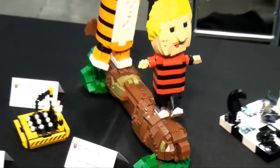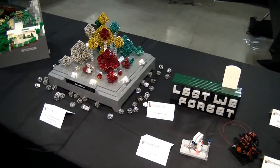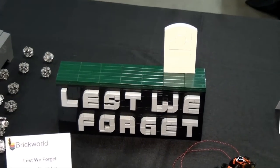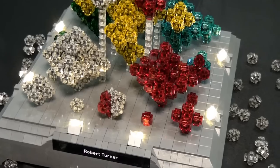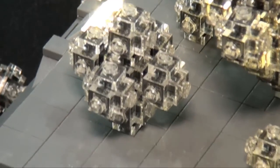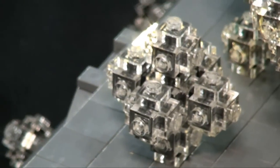And then some cool builds by Simon Liu and Robert Turner down here. The Lest We Forget build, I really like that one by Simon. Coming down here, Robert has some cool builds. This is his crystalline element fractal trees. Just really interesting, kind of artistic. Basically just a Travis brick with a bunch of one-by-ones stuck on the side, and it's amazing how effective and beautiful that is.